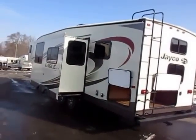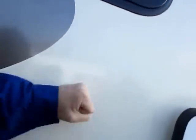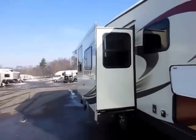So when you're looking at fiberglass skin fifth wheels, you can walk up to almost any of them, thump on the side and go, yeah, that feels pretty solid. Walk up to the slide-out wall and thump on that thing. Bang on it. Ladies, pretend your husband has gotten out of line and you need to teach him a lesson.